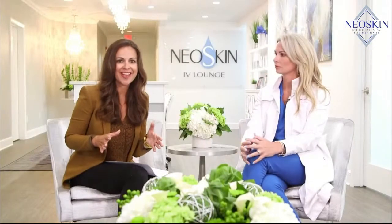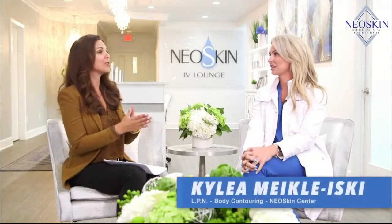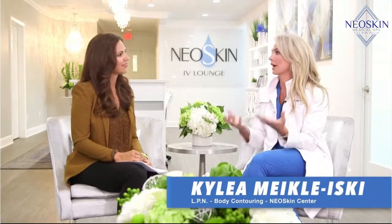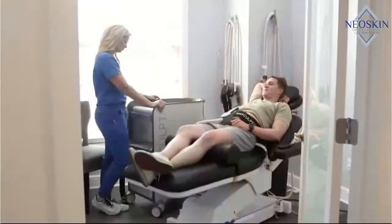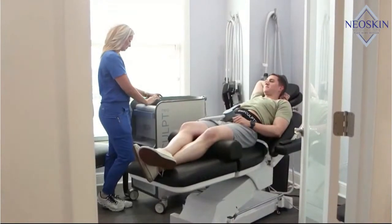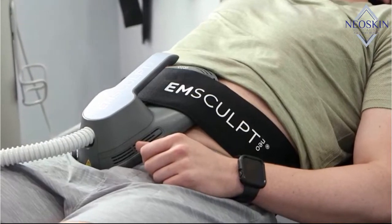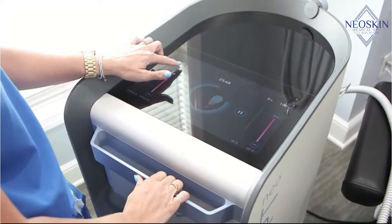Continuing on our tour today, we're with Kylie here. We're talking about M-Sculpt Neo, right? Yes. Okay, so tell me, what is this? So the M-Sculpt Neo is basically a workout to a muscle group. It is contracting the muscles using a high frequency electromagnetic contraction, basically MRI technology, to truly work out and contract those muscles. We are specifically placing it in areas where we're targeting. So we can treat the abdomen, for example, and it's the equivalent of 24,000 crunches in a 30-minute treatment.